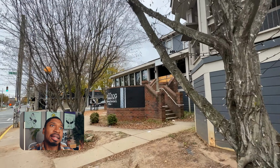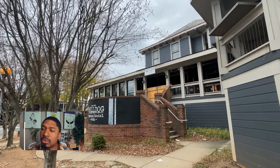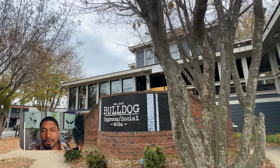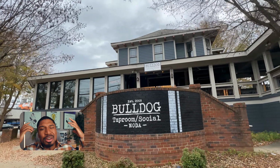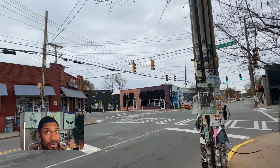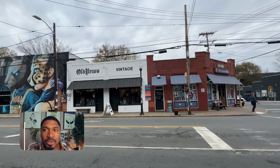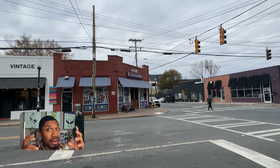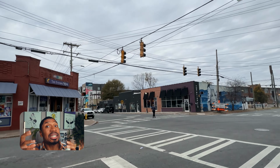Here's what's interesting. NoDa has a lot of great things going on, especially with the walkability. Again, public transportation, we talked about that. Here's what's interesting though about NoDa. It wasn't always the greatest, right? It wasn't always the greatest. Let me put it like that. It wasn't always the greatest, but it's still surrounded by a lot of different areas that can or cannot spill into NoDa.